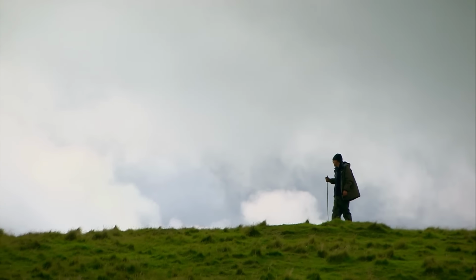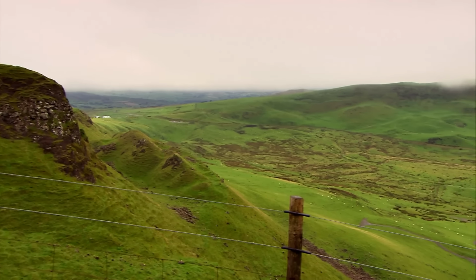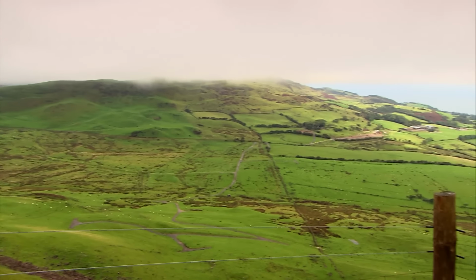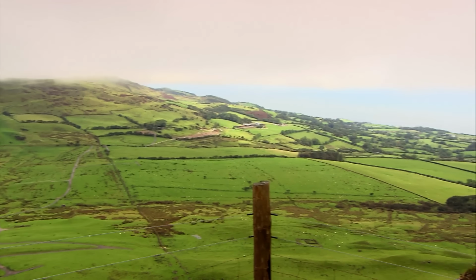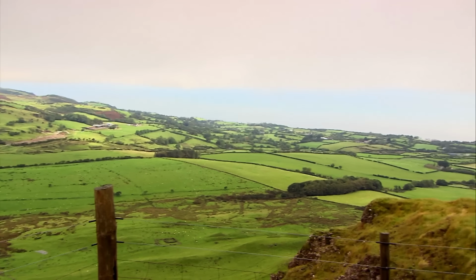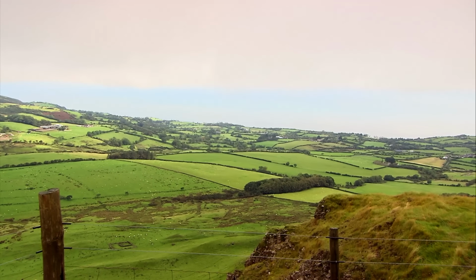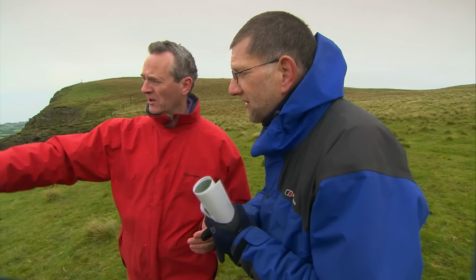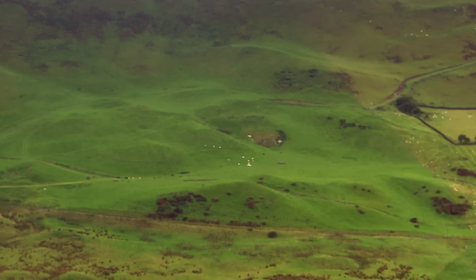Brilliant. But isolated as it may appear, our site wasn't in the middle of nowhere. It seems the entire landscape surrounding it is stuffed with prehistoric monuments. Well, the whole area is really an archaeological site. The land here is like a storybook. It just tells the whole history of human settlement in Ireland. And all these fields have house sites and burial cairns of different periods.